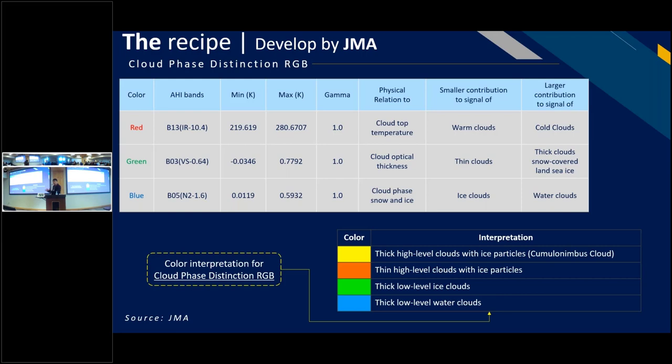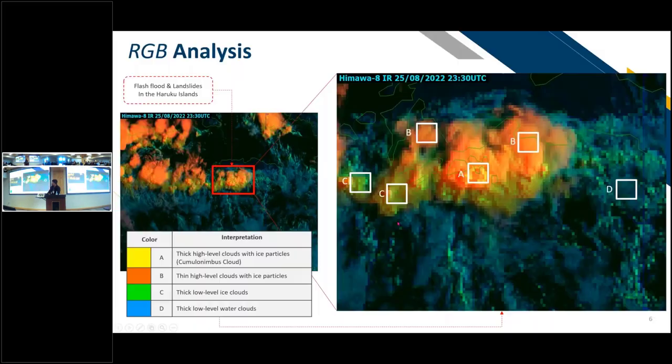I use satellite data to make this from JMA. Thank you to JMA. We have a good collaboration with JMA and color interpretation. So that is a simple RGB analysis for a flash flood in my area of responsibility. That is one of what we call the Haruku Islands, and it is a small island. But imagine if a big CB develops on this island and many people are there. So we want to make a resolution that covers what radar cannot. So this is the interpretation.